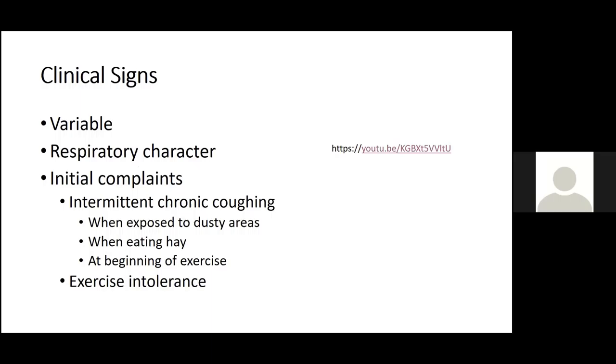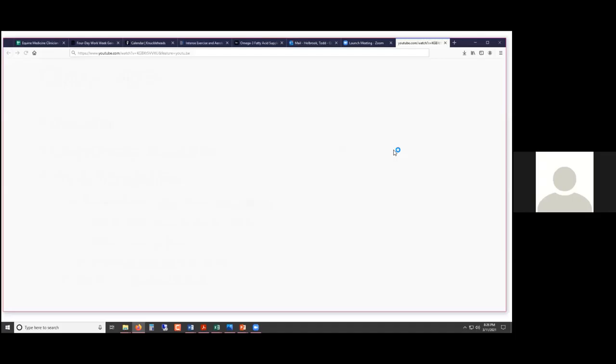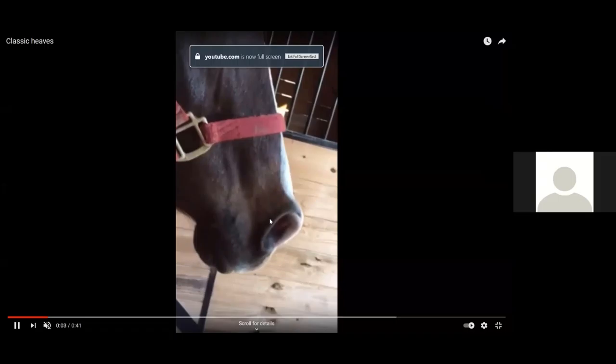The first thing we see as a veterinarian is a change in the respiratory character. The first thing you're going to see is potentially a cough early during work, or maybe when in a dusty area or when fed hay. If this works, I'm going to share a video of a horse with some of the early clinical signs. It's not going to work.